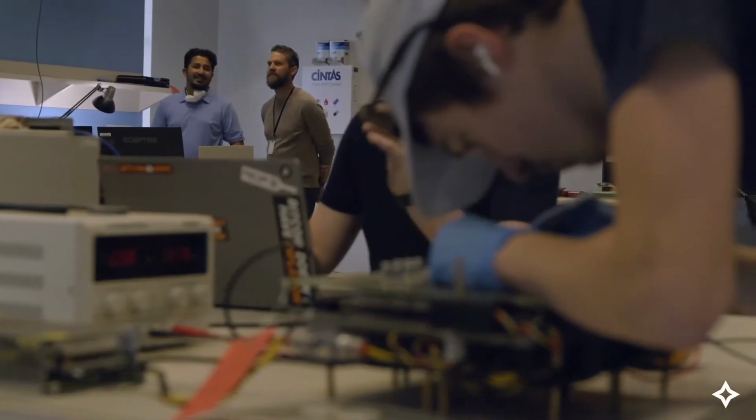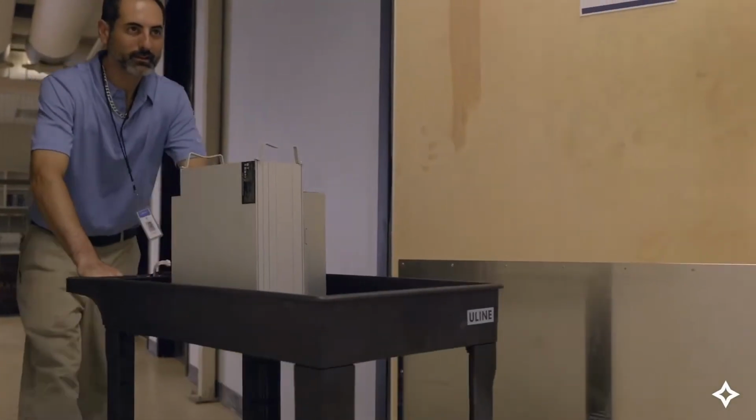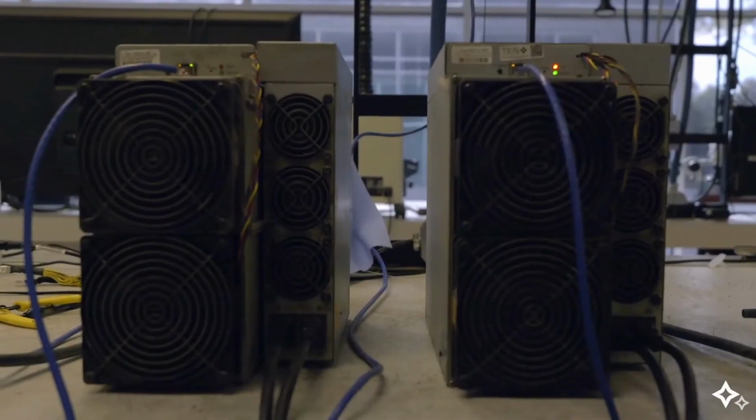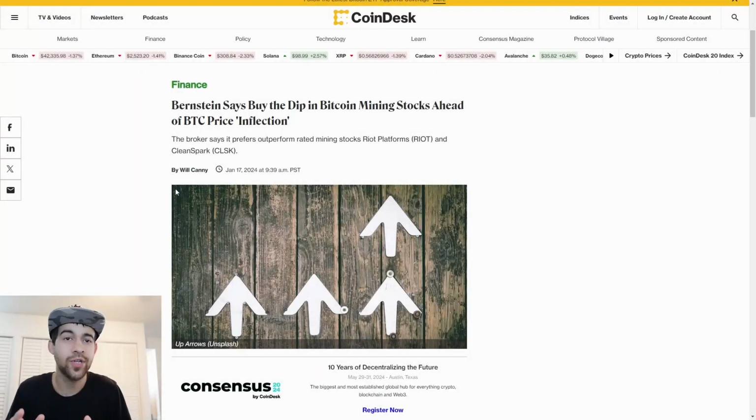According to our internal estimates, because it allows us to extend the life of our machines and reuse the removed fans as replacement parts at our air-cooled sites, we should continue to see them converting their fleet to immersion cooling. It'll make them even more efficient.